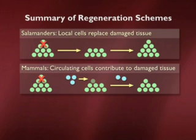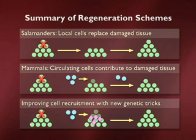With mammals, we're basically looking at a slightly less efficient arrangement whereby circulating cells can have some effect along with local cells. But to really make that a clinically relevant phenomenon, we're definitely going to have to resort to some tricks. And in this case, we used a genetic trick in which we used growth factors.